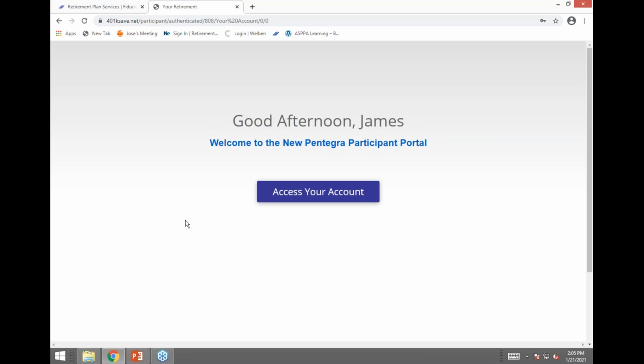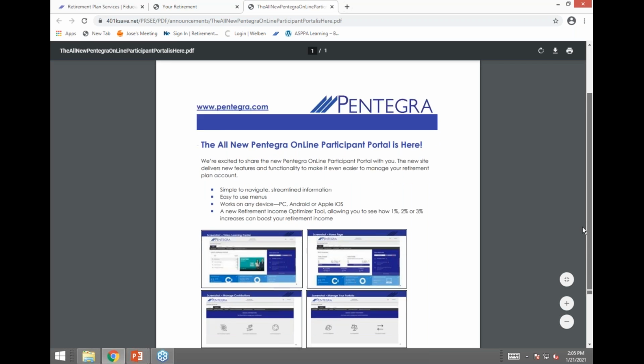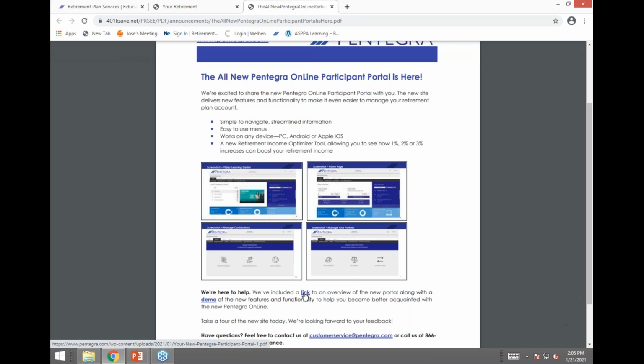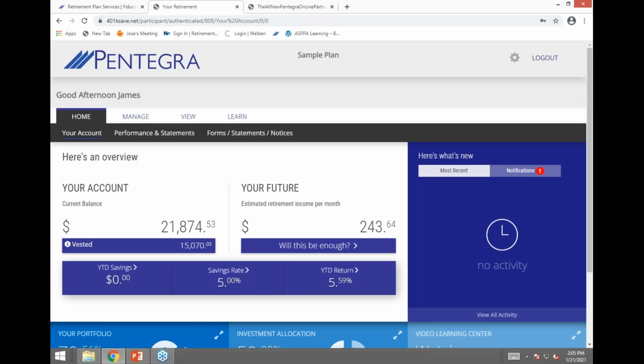Now, when you arrive on the landing homepage, here's where you'll find all of your announcements. So this is actually a live link, and this is going to take us to the participant notification that was received. And as Beth mentioned, there are some resources that are actually embedded into this handout as well. So first, this link here will take us to the quick guide or quick reference guide for the website that's available out here. And this demo is a pre-recorded walkthrough of the website that's available to everyone as well. But when you're ready to continue, you're going to hit access your account.